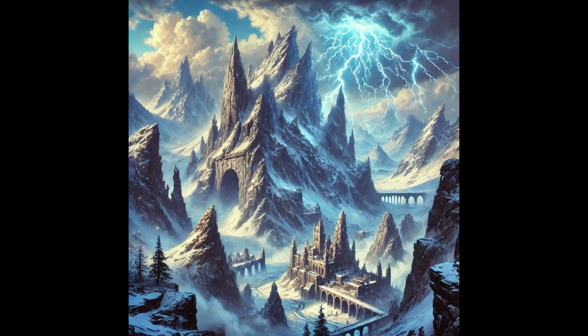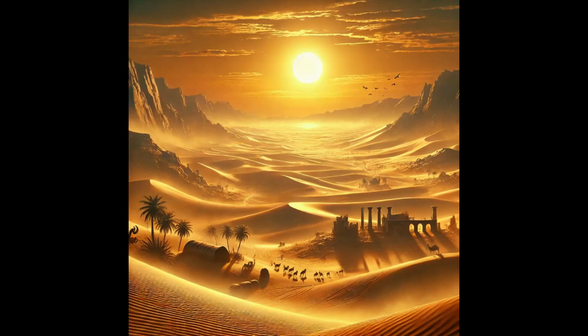Inhabitants. Few humans dare live here, but magical creatures such as ice elementals and mountain giants protect the secrets of the stones hidden deep within. 2. The Arid Desert. Description. An expansive desert of endless golden dunes. The Arid Desert is an inhospitable place where extreme temperatures make life difficult.